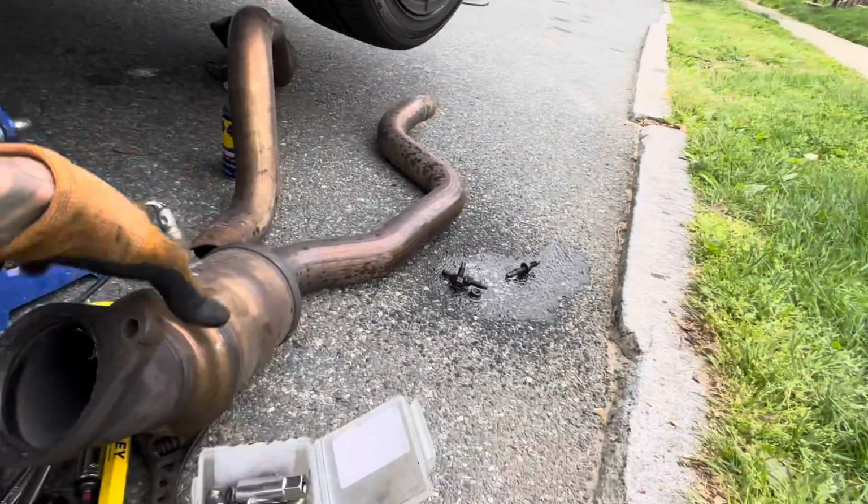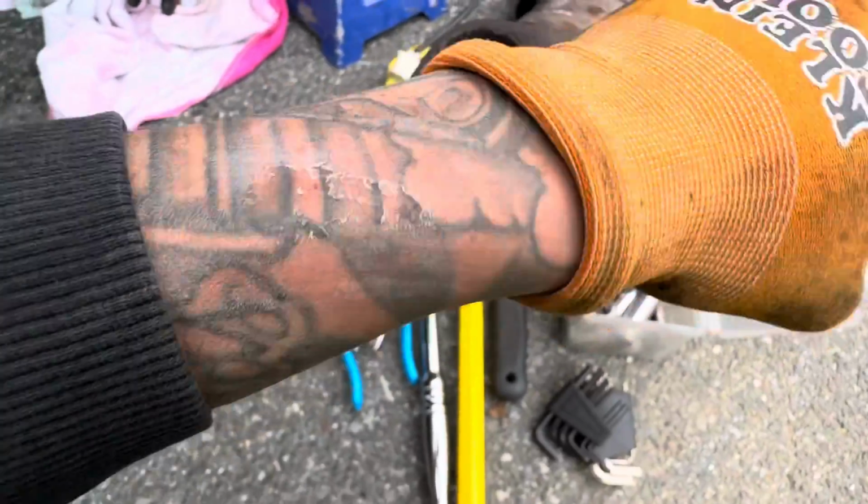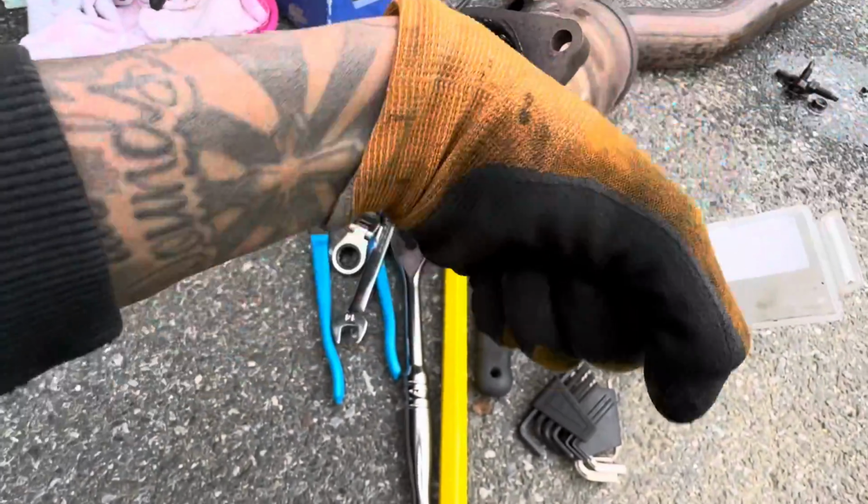After a long 2 to 3 hours of struggling and fighting and trying to find the right size bolts and socket sets, finally got the converters out. And now all we gotta do is gut them. As you can see, I done cut myself, I done messed myself up, bro. I feel like I broke my arm.